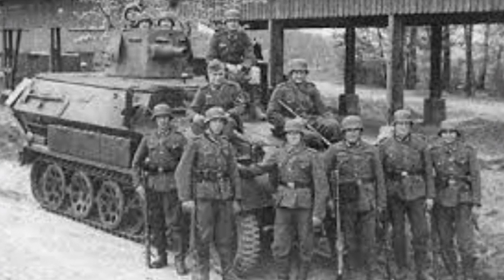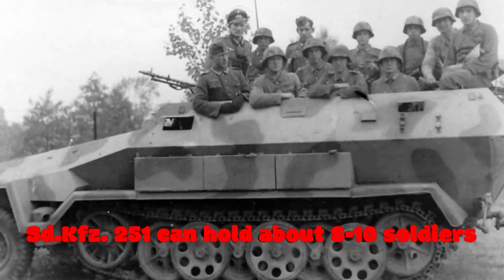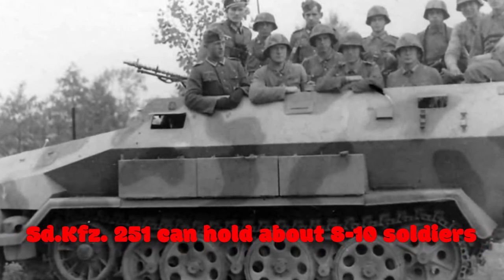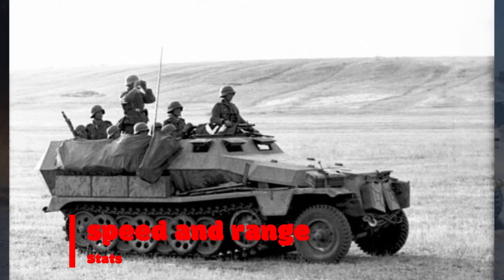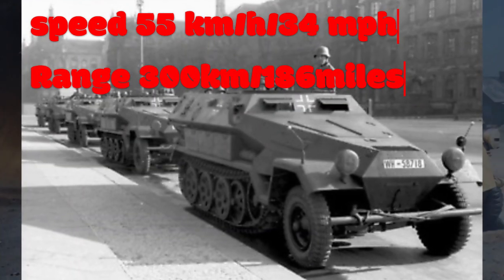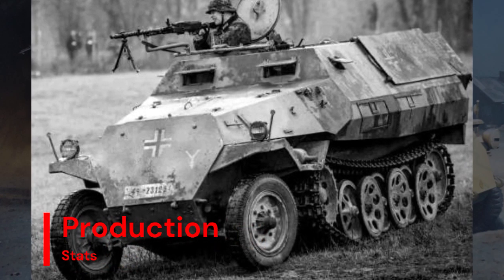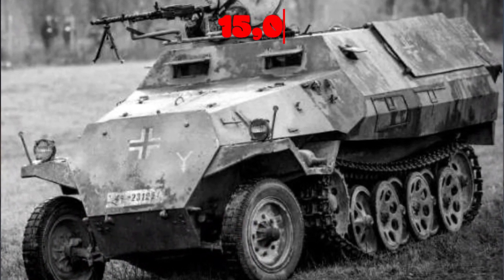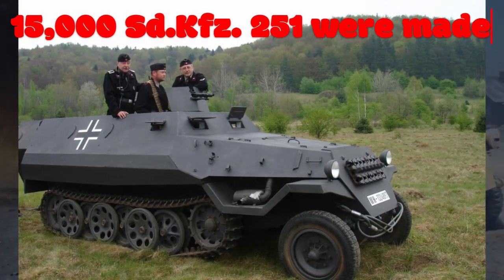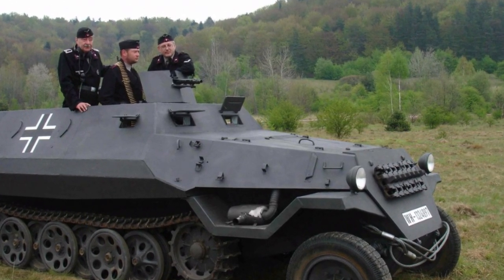One of the most significant advantages of the Sd.Kfz 251 was its capacity to transport a squad of soldiers into battle. Depending on the variant, it could carry between 8 to 10 fully equipped infantrymen, allowing for rapid deployment and reinforcement of frontline units. Its top speed of around 55 km per hour or 34 miles per hour on roads and a range of approximately 300 kilometers or 186 miles made it a versatile and dependable vehicle for operations across various theaters of war. Production numbers were substantial, with over 15,000 units manufactured throughout the war. This widespread production ensured that German infantry units had access to a reliable and effective means of transportation and fire support.